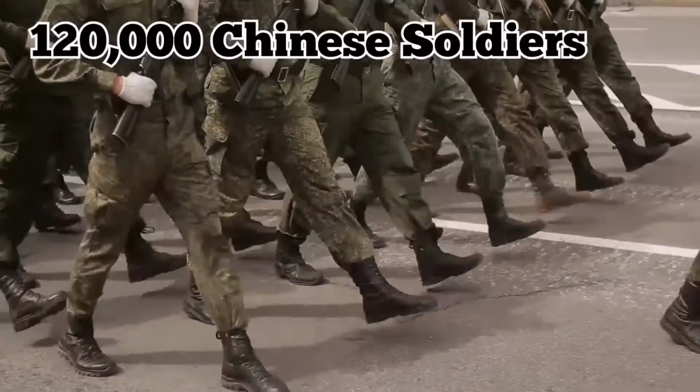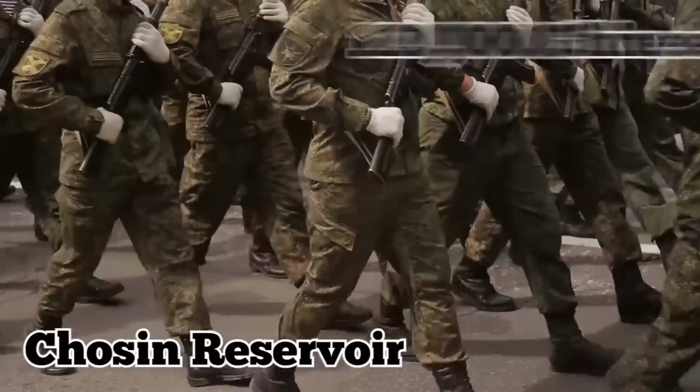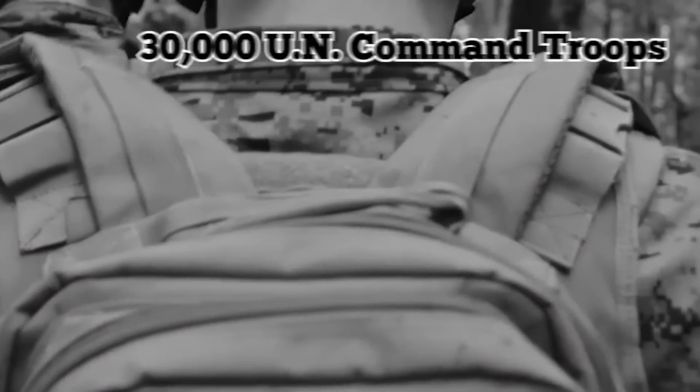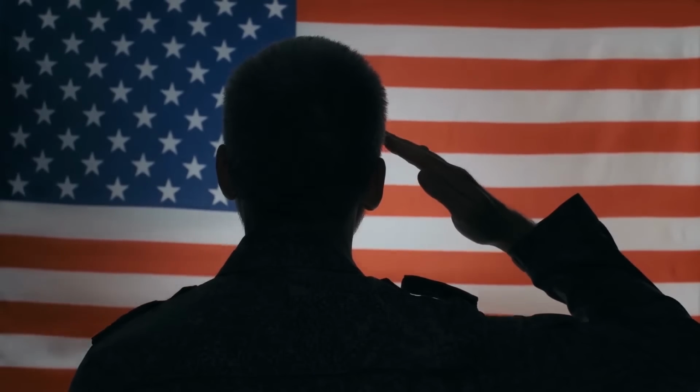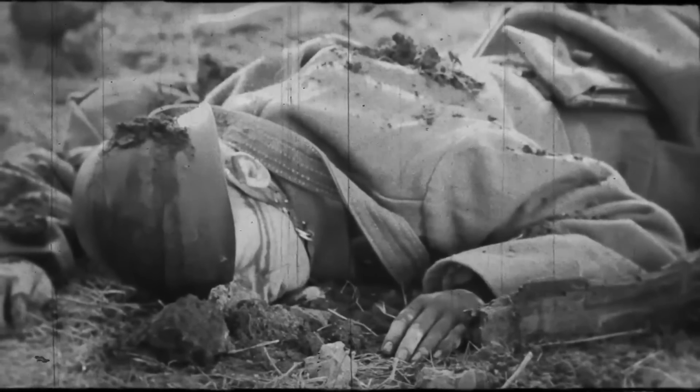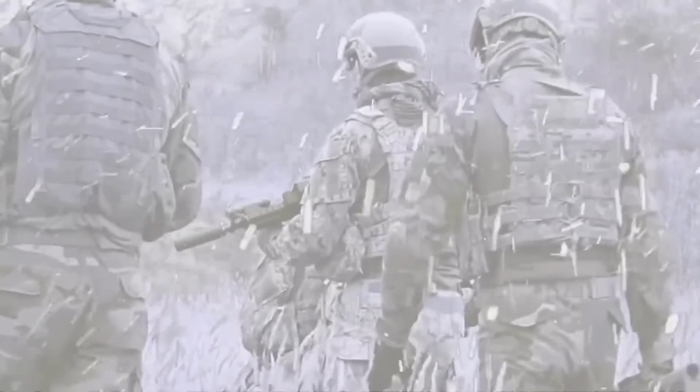Shortly after waging the attack, the US and its allies were overwhelmed by 120,000 Chinese soldiers in the area near the Chosin Reservoir. Over the next 17 days, the Chinese surrounded the 30,000 UN command troops who had entered the battle expecting an easy victory. The Americans were swarmed as one unit after another was overrun and destroyed. It wasn't long before the 8th Army retreated south.